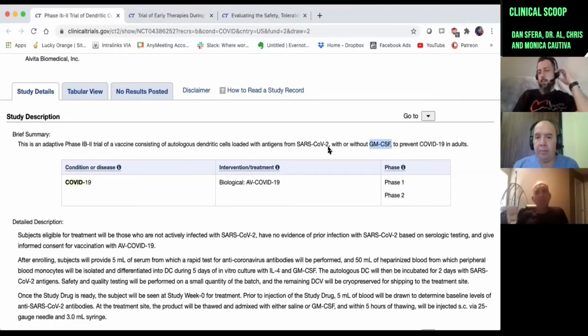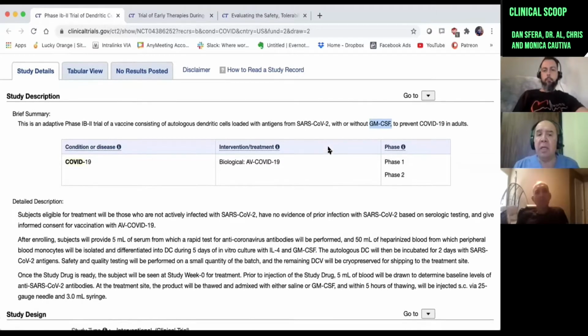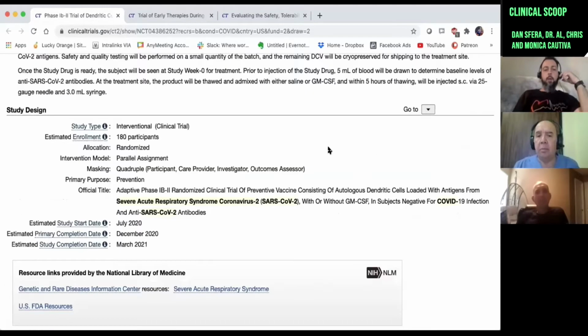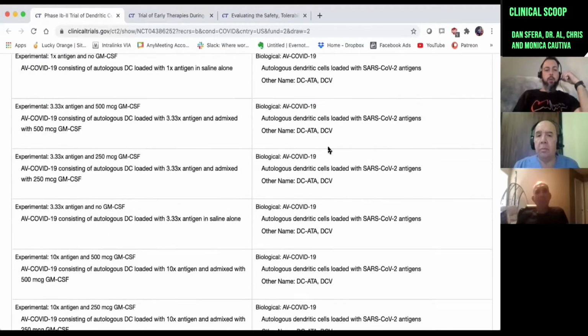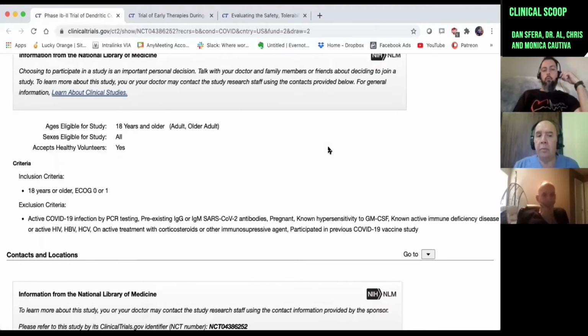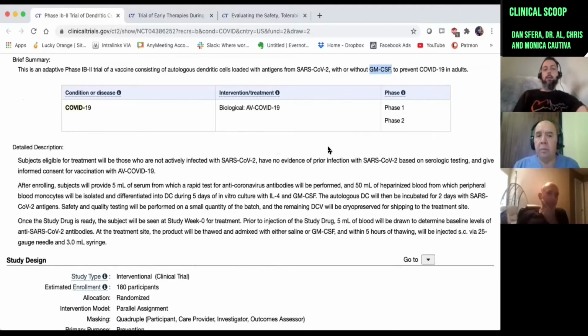So have you seen this kind of a mechanism before? No. In other indications? No, this is a very novel approach for introducing the antigen to the body through GM-CSF and dendritic cells. Okay, so let's look at the detailed description. And then Chris, feel free to chime in. We're going to get to the inclusion-exclusion criteria and the different arms and the treatment arms. And then we're going to go through how we would possibly do this study if we were a site interested in this study, as an example.